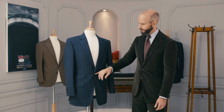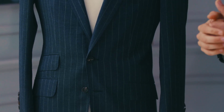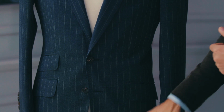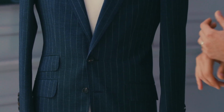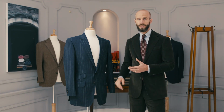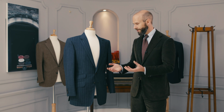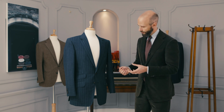In the 80s, that was super low. People wanted to look as big as possible in the top half of their torso. In recent years, as jackets have got shorter, this has got higher and higher, to the point where it's really sitting in the middle of the chest. And finally, there's the bottom half of the jacket. Now, as I said at the beginning, that's the section which people notice the least and perhaps the least important, but it is still quite significant.